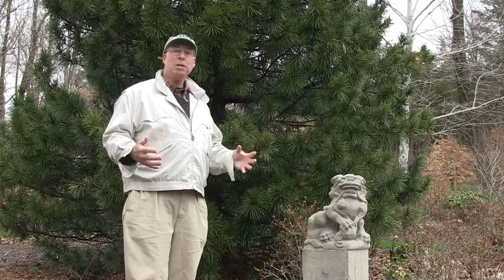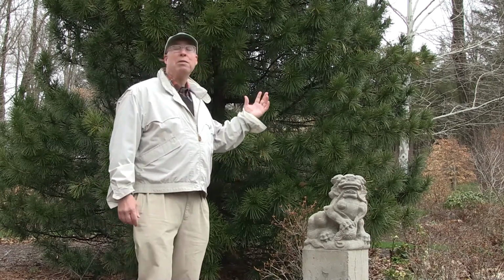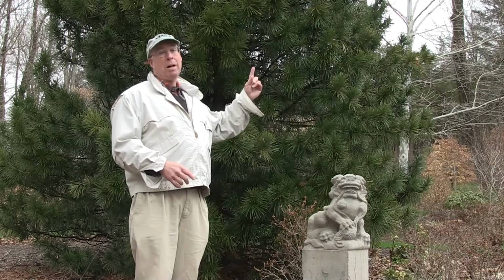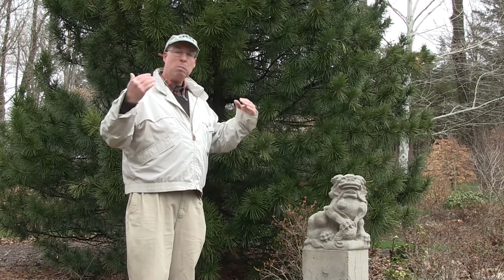So unfortunately time is up, so we have to leave this wonderful garden and move on to the next. I'm standing here though in front of a Sciadopitys, an umbrella pine. How often do you see an umbrella pine that is that tall? Not very often. So wonderful garden.